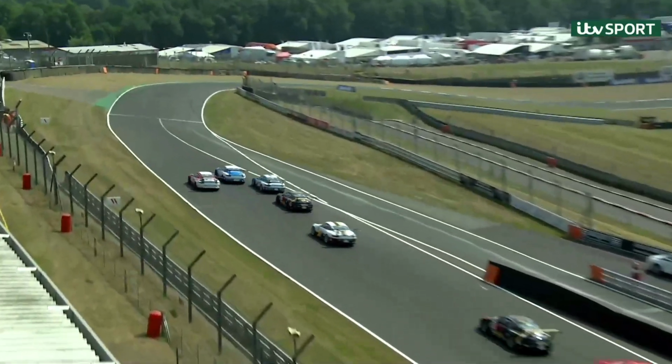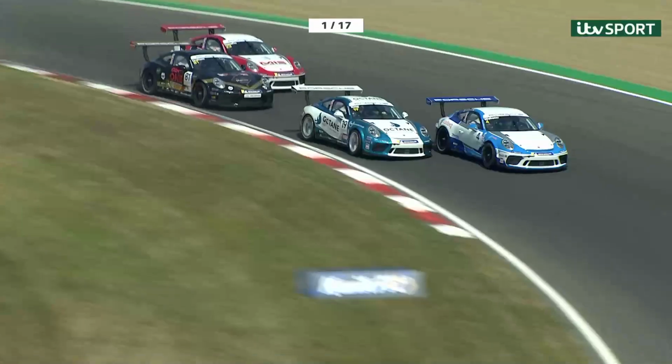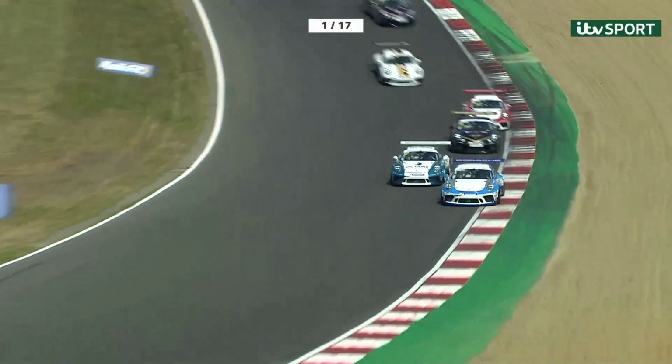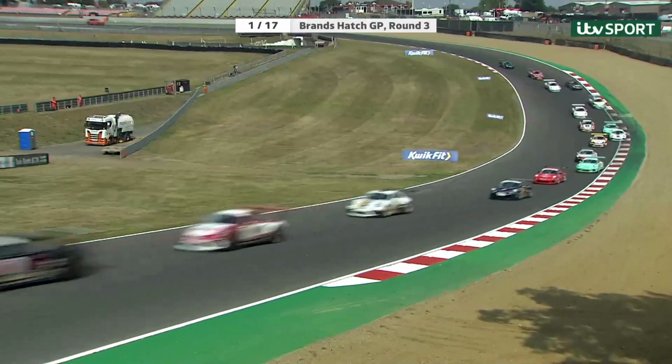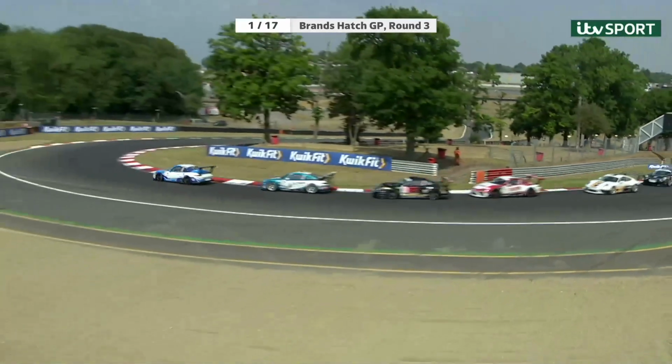But look at the red and white car. Hannafin on the outside line, trying to brave it out and get ahead of Matty Graham. Side by side for third, side by side for the lead, and a really brave move round the outside from Josh Webster gives him the lead as they hit Druids. Yeah, a great start by Josh Webster.